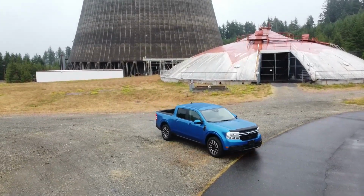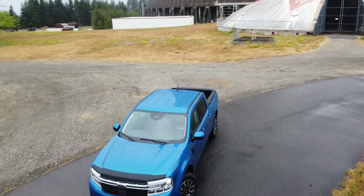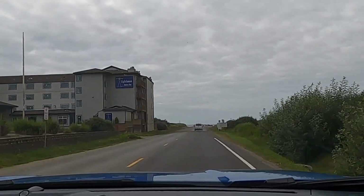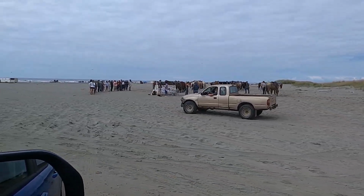After me and Rob got some drone video, we kept trekking west towards Ocean Shores. This is one of the very few beaches that I found here in Washington that we could drive on, so technically this is kind of off-roading, but let's see how the Maverick does on a little bit of sand. You could rent a horse. A lot of people trying to rent horses.